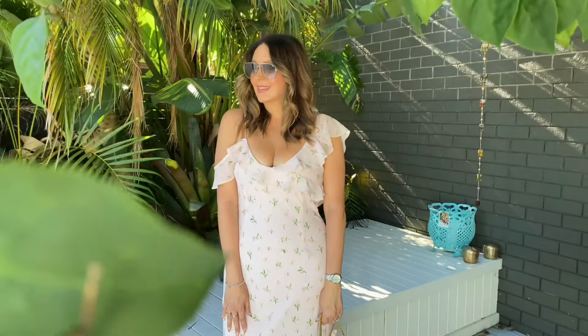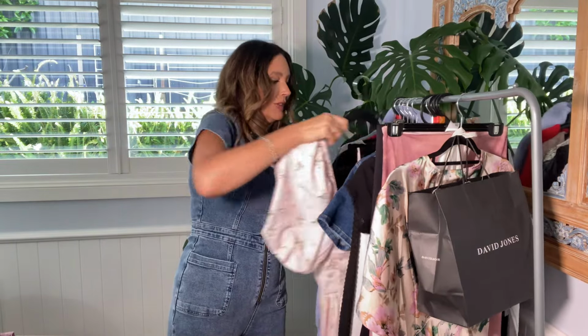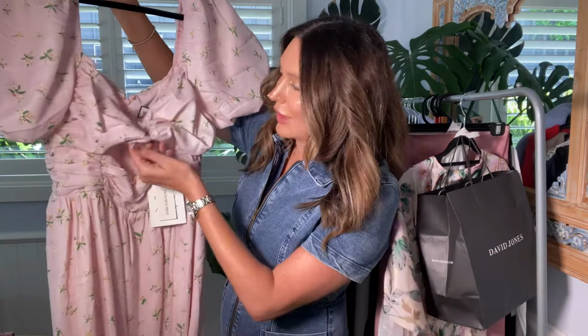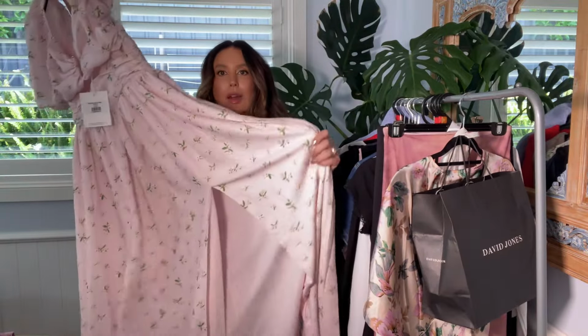Wait, hold on. And then I love that print so much. When I saw this, I had to get it. So this is like a puff sleeve version. It's got a little cutout. It's like gathered. Oh, just so pretty. It's even got a split as well.